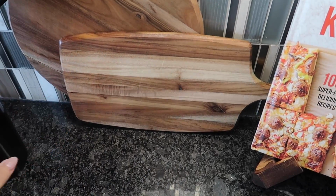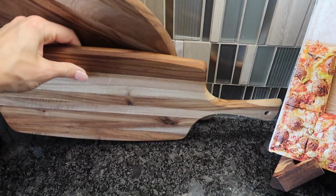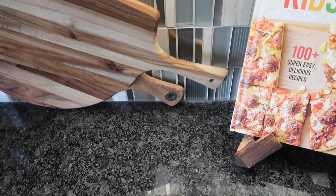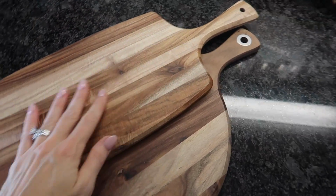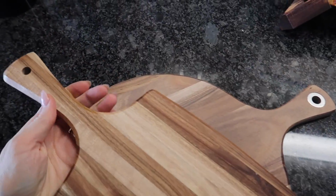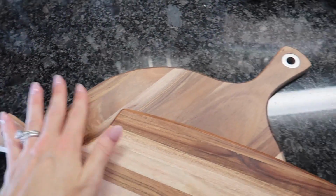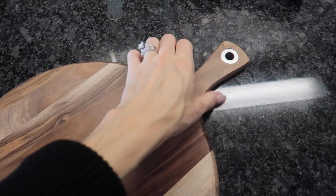I was looking for a cute set of affordable cutting boards, and I found them again, of course, on Amazon. All things Amazon. It is my favorite. But these two, not only cute, but functional. The quality is amazing. You could also hang these cutting boards if you wanted to. I like that detail. And you do want to take good care of these boards because they are real wood.